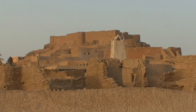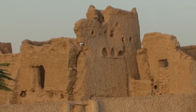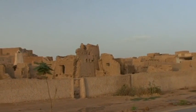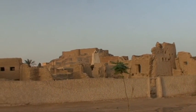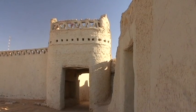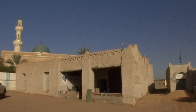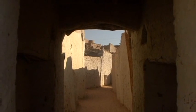Ghat is the only large oasis in the southwest of Libya. It was once an important caravan stop at the junction of several caravan routes. Even today, it's an important center for the Tuareg of this region. Today, the historic old town is uninhabited, but its stone walls and air-dried mud tiles still remain.